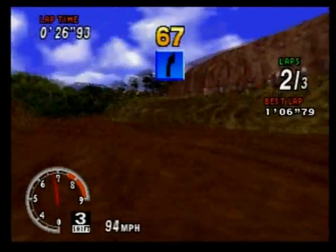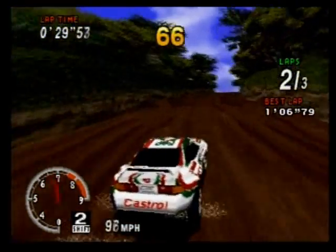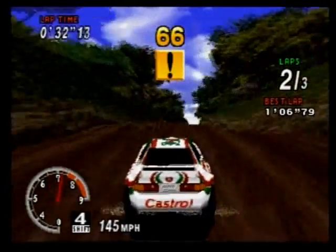Maybe I'd do better if I had a steering wheel and gas pedal combo. I don't know. I don't like racing games.